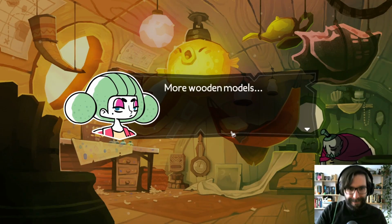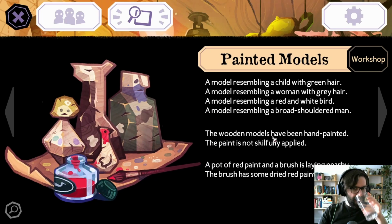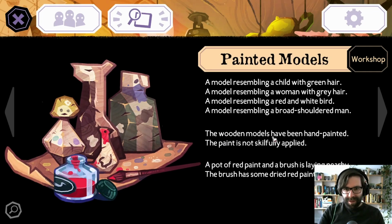What was in the box? More wooden models. These are a little different to the one on the desk. I haven't seen the one on the desk yet. All resembling a child with green hair, woman with gray hair, red and white beard, broad-shouldered man. Wooden models have been hand-painted. It's not skillfully applied. Pot of red paint and a brush is lying nearby.